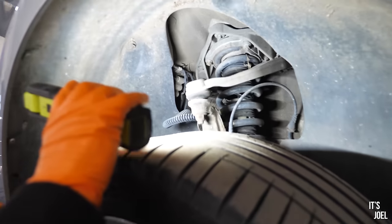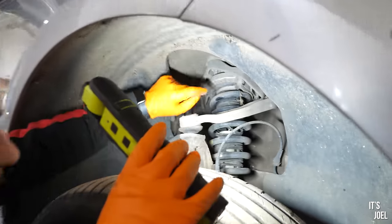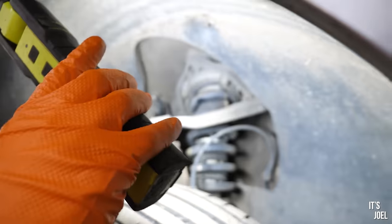You're like, oh, I've had Range Rovers, oh, so you know all about that. Yeah. This arm has definitely been replaced at some point. Yeah, so it looks pretty fresh.